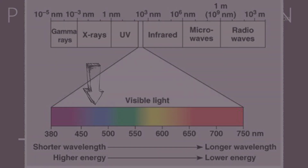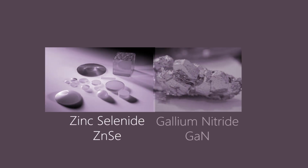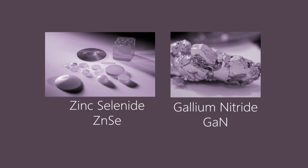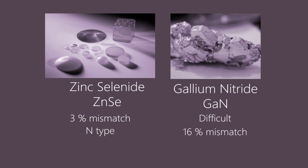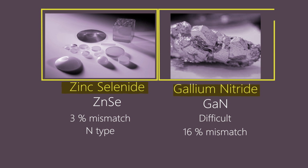At that time, there were only two such materials which could theoretically give an energy gap for blue photons: zinc selenide and gallium nitride. Zinc selenide was relatively easy to manufacture, with around 3% mismatch in its crystal lattice, but scientists could only manufacture N-type material. On the other hand, making gallium nitride was way harder, and the crystal formed had 16% lattice mismatch. So Nakamura had to not only succeed in making pure crystals of one of these, but also had to make a P-type material.